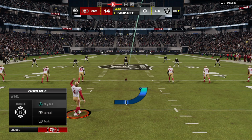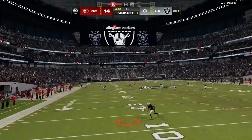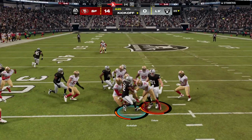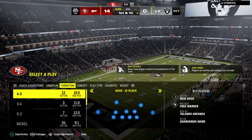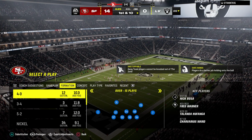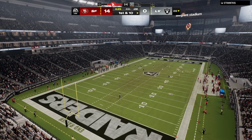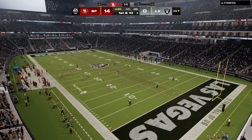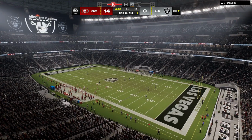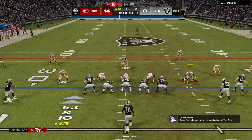Jake Moody to kick off for the 49ers. So following the touchdown, here's Moody back out to send it away. And he'll take it up past the 25 to the 26-yard line. The Raiders take over 1st and 10 at their own 26-yard line. Here we go. The offense for Las Vegas about set to begin the drive.